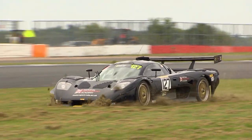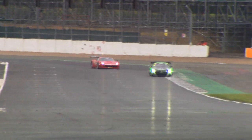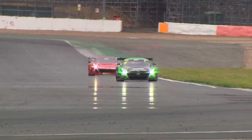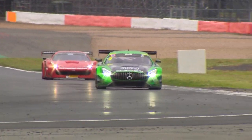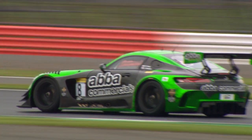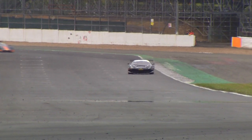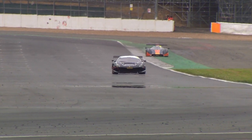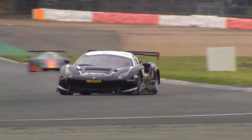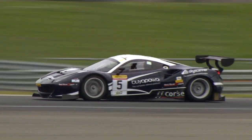By lap 4, we had our third different race leader, as Richard Neary now came to the fore in the ABBA Commercials Mercedes, the same 6.2-litre V8 machine that took him to 9th place in the 2017 British GT Championship. Ivor Dunbar was still running third and now 10 seconds adrift in the number 5 Ferrari. However, the ultra-experienced and very rapid Johnny Molam would be taking the wheel for the second stint.